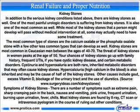Kidney stones. Symptoms of kidney stones. There are a number of symptoms such as extreme pain, sharp cramping pain in the back, nausea and vomiting, pink urine, frequent urination, burning upon urination, fever, chills. Most kidney stones are found by X-ray, CT scan or intravenous pyelogram in the course of ruling out other conditions.